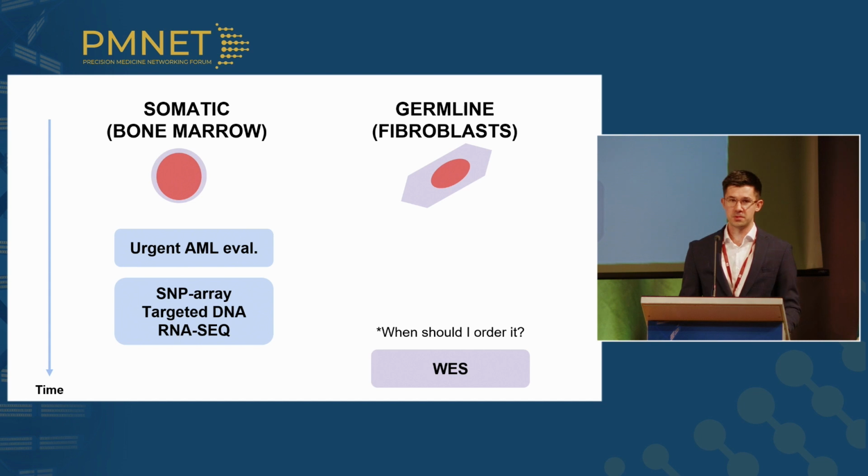And one of the questions that we had was, all right, so which tests should I order when? One of my key messages here is that it's better to keep it simple and to standardize, maybe sometimes to do a bit more than necessary, but the fewer if-then statements you have in your protocol, the higher the chance that people will actually be implementing it.